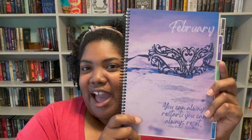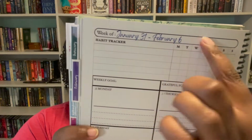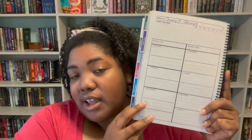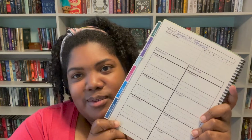Anyway, so then we have February, and the theme was a masquerade. And I went with kind of a purple theme. But this is what the planner pages are going to look like normally. It's just kind of plain with a slightly colorful date at the top and days of the week. And that's about it. I meant for this box down here actually to be shaded, and I could have done that pretty easily, but I didn't think about it until I was almost done. And then I was like, no, it's fine.